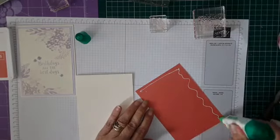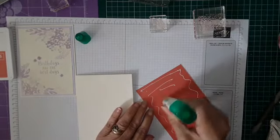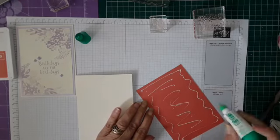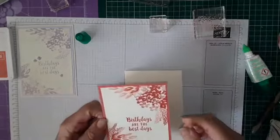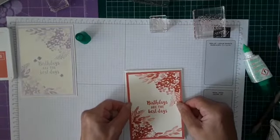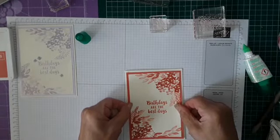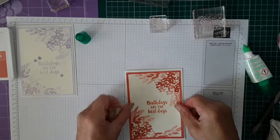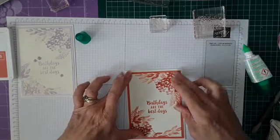But I'm all about bringing an easier way round to making cards, and a bit more straightforward. And when I do fun folds, I try and get them so that almost anybody could do them. You know, I don't go too mad.